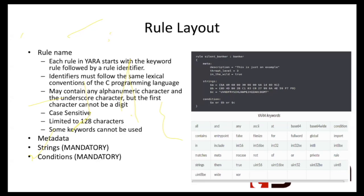Those identifiers basically follow the same convention as the C programming language. Any alphanumeric character, but it cannot start with a digit. It's case sensitive, it's limited, and some keywords cannot be used, those shown there, right? So all, any, contains, some of those various capabilities.